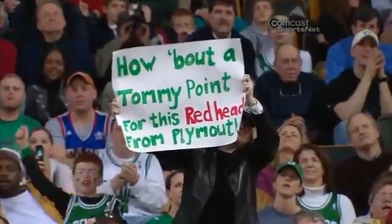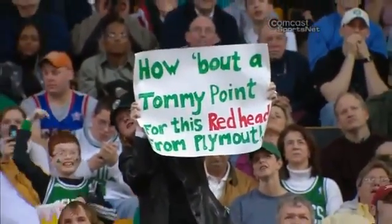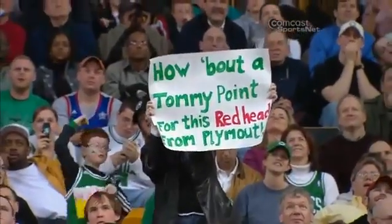I gotta give him a Tommy point. Is that a redhead there? Gotta be. Behind there. Yes, it's a redhead. I can see under that hat. Red hair.